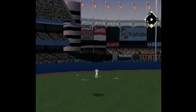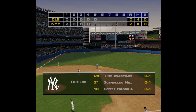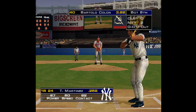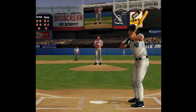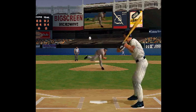Fly ball sprayed down the left side. A great catch by Justice. Leading off for the New York Yankees, Tino Martinez. Fastball inside. Looking good. Let's go.